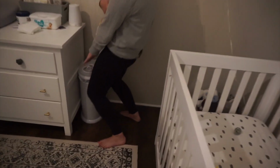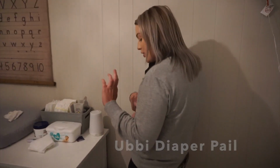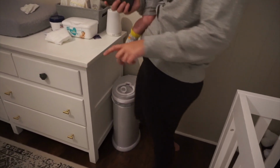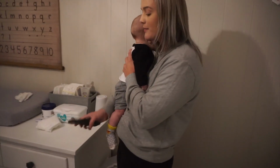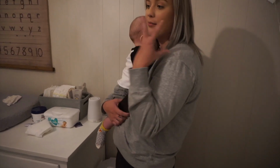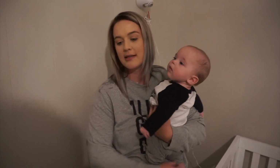This Ubbi trash can. Love it. It slides open and shut. You can use any type of diaper trash can Pail in it, which I know a lot of them you have to use the ones that the companies make. But this one has been amazing. I've used quite a few diaper Pails because I was a nanny, and I can honestly say nothing traps smell like this one does. All the other ones, the plastic, it starts to seep through and just get real gross, and it works really well. Here we go. You just drop it in and close. And that was the other thing, you can drop them in pretty easily, whereas some of the other ones you have to actually push poop diapers down.